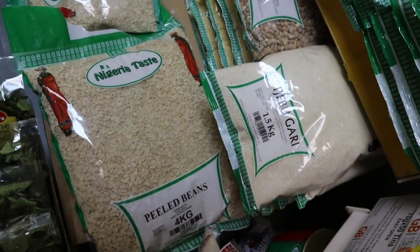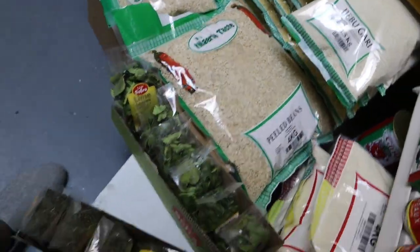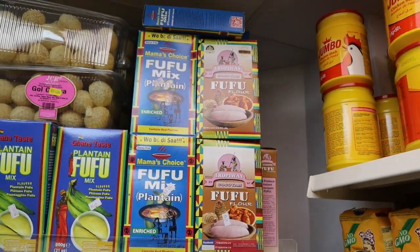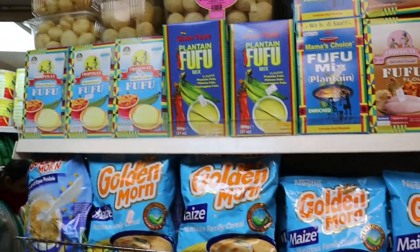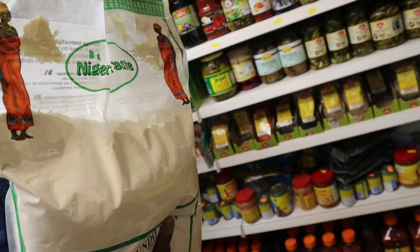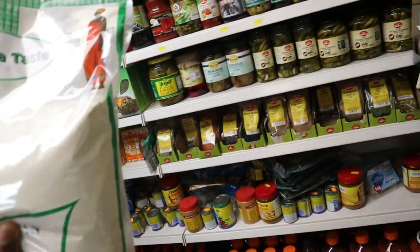Already peeled beans. A full mix. How much is it? I think that is because it's very sensitive. It's no problem. Oh yeah, the skin is fine. And one thing, I do a lot of hard chicken, cow feet.